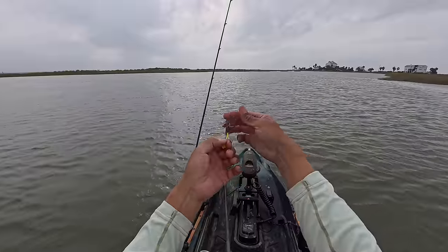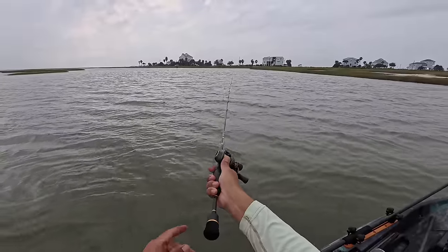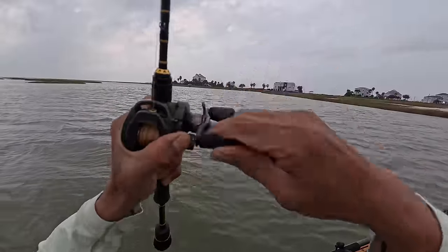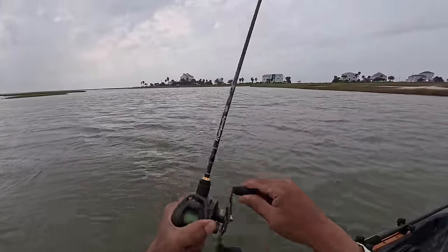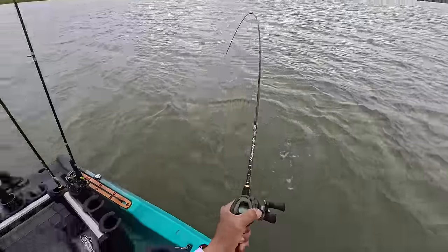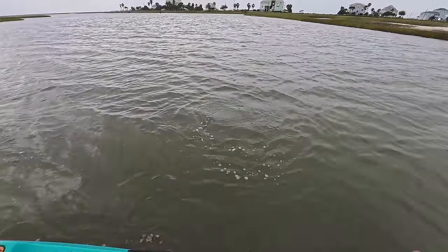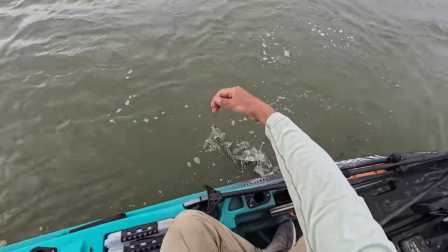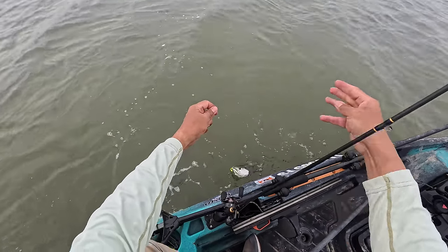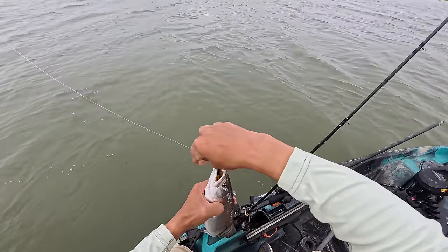That right there is the flats bug with a tiny micro paddle tail on it. Oh yeah, fishing does not get better than this right here. It feels like a trout, but I'm not too sure. Oh my gosh, that's a fat, healthy trout right there. Oh, you can hear him just pushing some water. He's doing that suction noise that they do with their mouth.